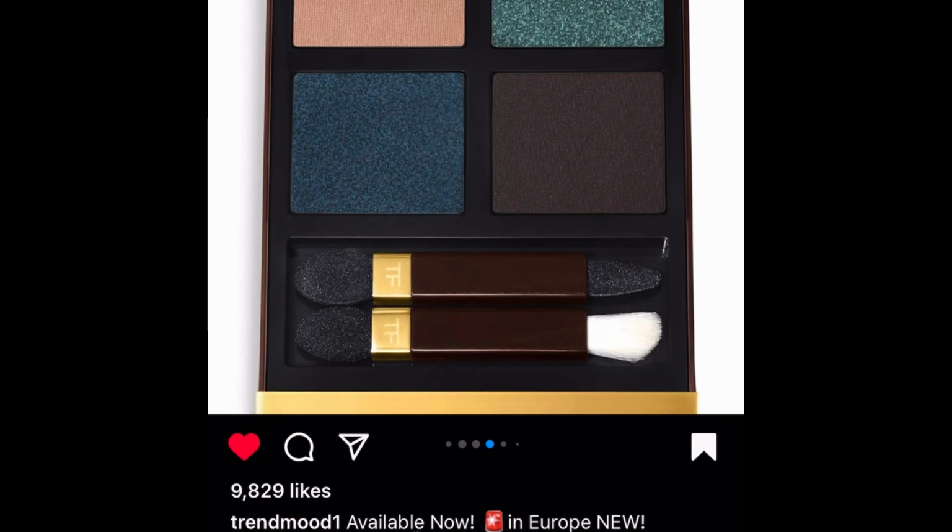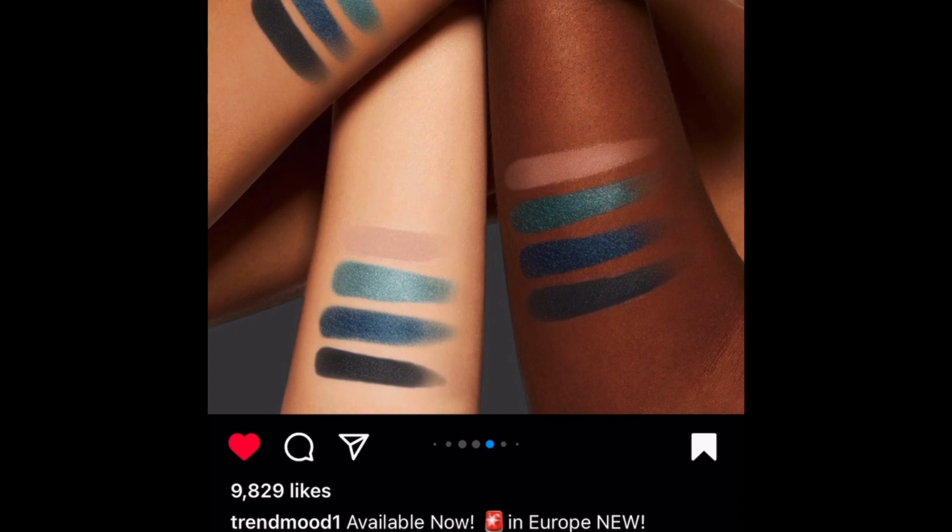But these quads, honey, these quads, they're giving I'm living, I need it. Yes, look at the quad. Y'all know this is my type of color story. Both the quads are my type of color story. Actually, this blue-green moment. Now, the thing is, the swatches look gorgeous. But once they actually showed it on the model's eye, I was just kind of like, it turned me off with the quickness.